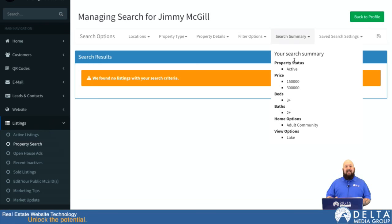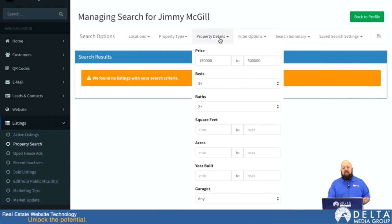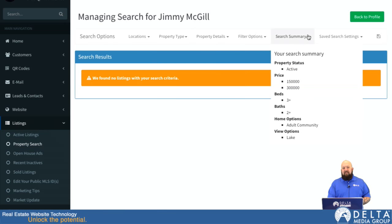So that way it's really easy for you to go in, make a bunch of selections there, and then go down to this search summary and see everything you've selected without having to jump through every one of these menus and find it. So there we are. Go through your search summary.